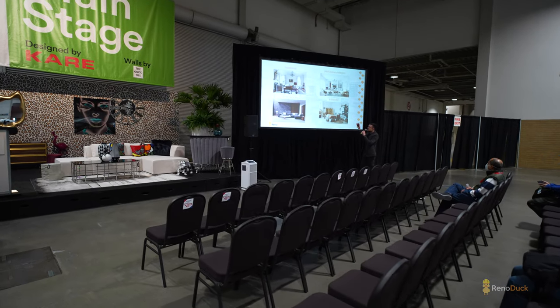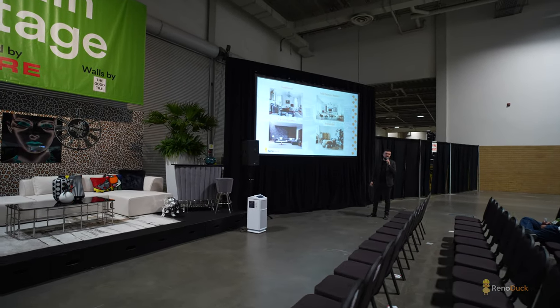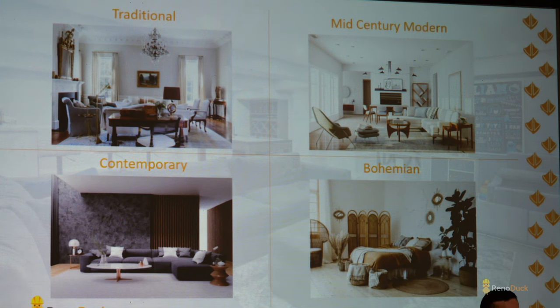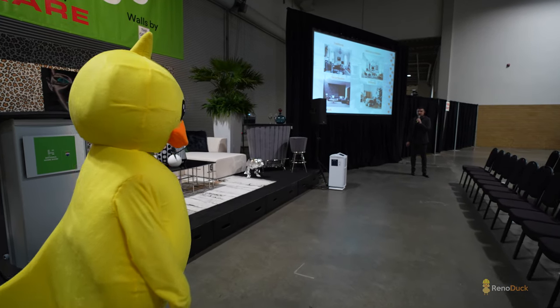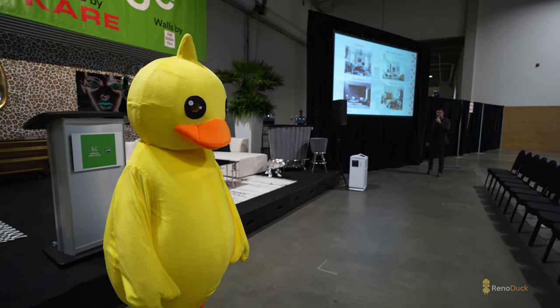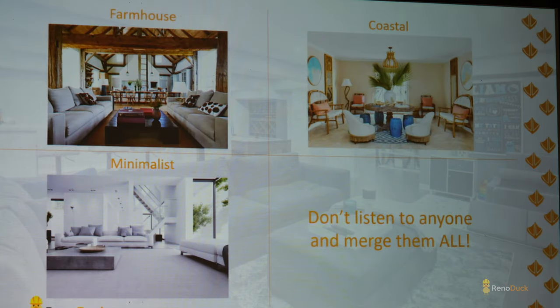Traditional design, mid-century modern, which came out basically mid-century, last century. Contemporary design. Contemporary design is very popular right now in Europe. Slowly, slowly coming into Canada, you're going to see it more and more. You're looking at a lot of use of modern woodwork, stonework, concrete. So it's very plain, natural colors. Bohemian, very interesting design for some people as well. Farmhouse, coastal, minimalist. And I left one: don't listen to anyone and merge them all.